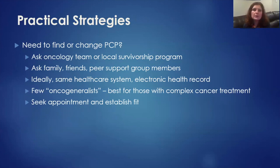So I wanted to give you some practical strategies here in terms of finding or changing a primary care provider. One of the important ways that you might pursue this is ask your oncology team or your local survivorship program. Your oncologist has worked with many primary care providers, and they have a general sense of who's good and who's not in terms of taking care of all of the needs that you might have. They might have someone that they have worked with quite a bit and somebody who they think really takes an interest in cancer care. And if your oncology team doesn't have one, there are local survivorship programs that are available. They're not available everywhere, but certainly out there, and that might be another venue.